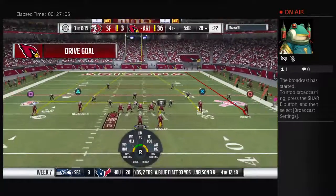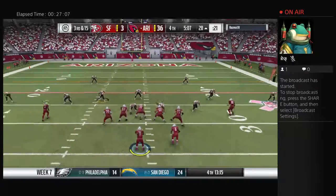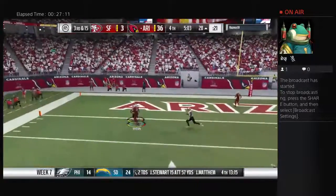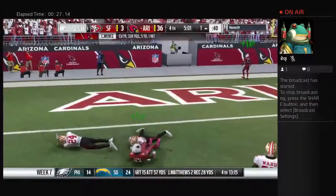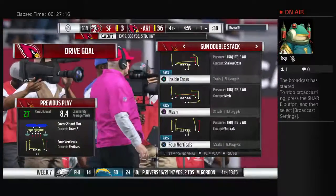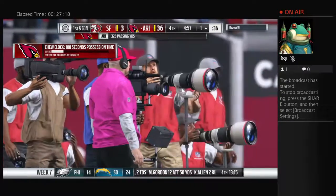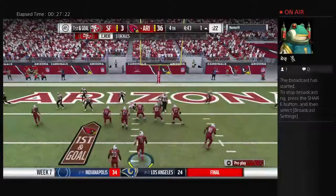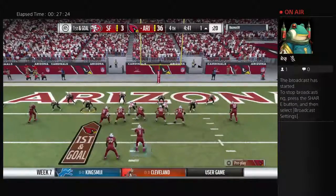And on 3rd and 15, we see the dime look, 6 DBs on the field. Playing pass all the way. He's going to let it go deep for the end zone. And this is caught. And he doesn't quite make it. They do stop him, but he gets it all the way down to the 1. So after that big play, let's see if they can catch their defense maybe on their heels.